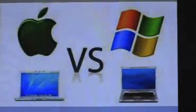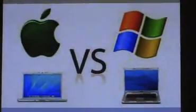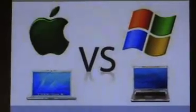And the other topic, Mac versus Windows. That is the difference. First, the operating systems supported. Windows supports only Windows, Linux and Ubuntu, that's the type of OS. Mac supports both OS, Windows as well as other Mac systems.